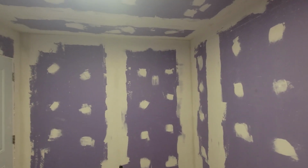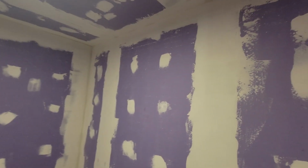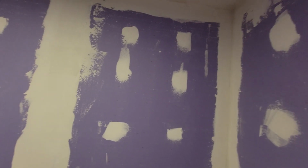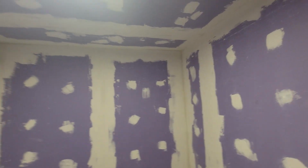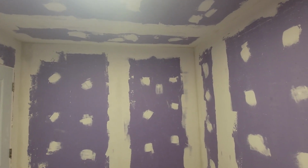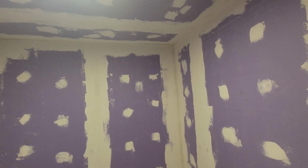There you go. So you can see the drywall is purple, and I chose to use the more expensive. I was going to say slightly more expensive, but it was like $7 a sheet more expensive. It was like 13 versus 20. I used the purple board, which is a mold resistant board. Whether it's overkill, I don't know.